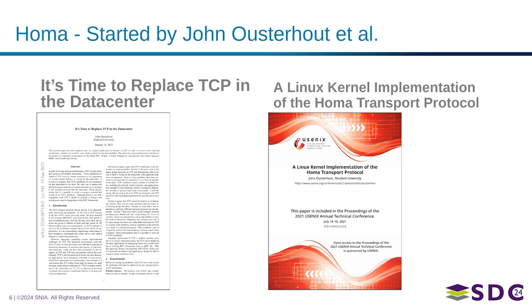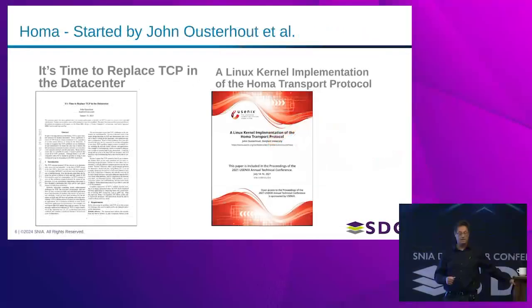It's time to replace TCP in the data center. Obviously, that's a bit provocative. We probably need something that complements TCP in the data center because we're not getting rid of it. I'm a software engineer by training. I know how hard it is to replace very well implemented, well-known APIs like the TCP socket interface.